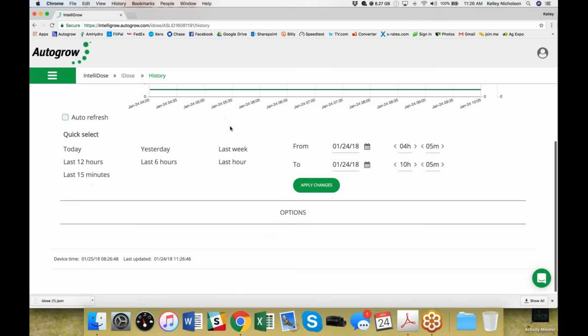As you can see with the history, we've got lots of different options here. You can choose, say, last week or last 6 hours, or you can choose a very specific history time. So you could say from yesterday, like right now it says at 4:05 a.m., till yesterday at 10 a.m., just to get that one specific history set point. So you can imagine how many different ways you can look at the history that you've got in your data.